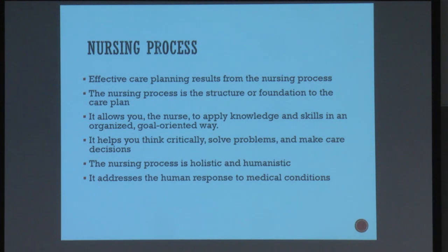So, effective care planning results from the nursing process. That's why we go through this, so that we can have the most effective care possible. It's the structure or foundation of our care plan for our patient. Okay, even though in the healthcare setting you don't have a formal care plan like what you are going to write in clinical right now so that you learn the process, there is care planning within the chart. All of these pieces are within the patient's chart. There are goals for the patient somewhere in the chart. There are interventions that we do. Our assessment is what we chart. Okay?